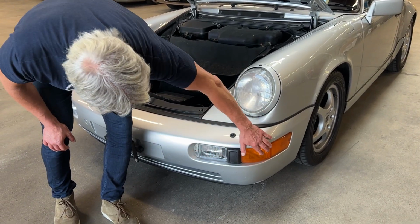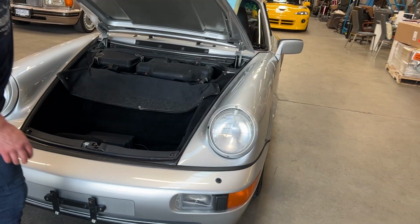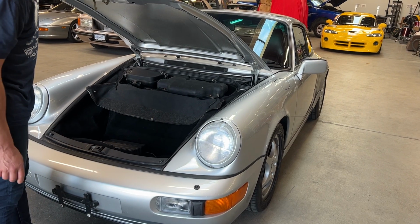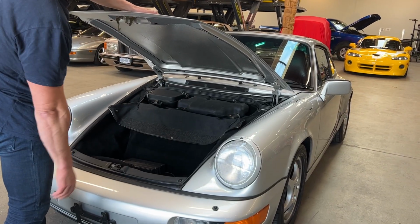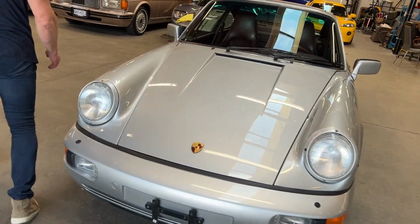This is super clean. This is clean, there's no corrosion here. Like zero oxidation on this, the aluminum. Lines up perfectly.